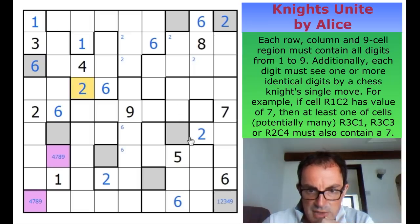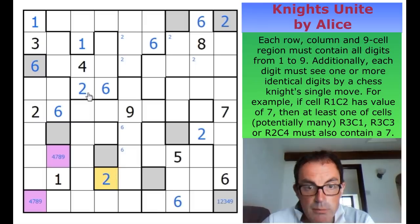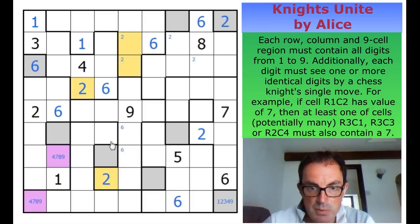Sorry about this. Let me just stare at this again. So now let's maybe look at this region. Oh yeah, in fact, we should look at this region. Where does the 2 go in it? This 2 and this 2. Whoops, missing the control key here. And these pencil marks rule out all of those squares, and the corner can't be a 2, so that's a 2.